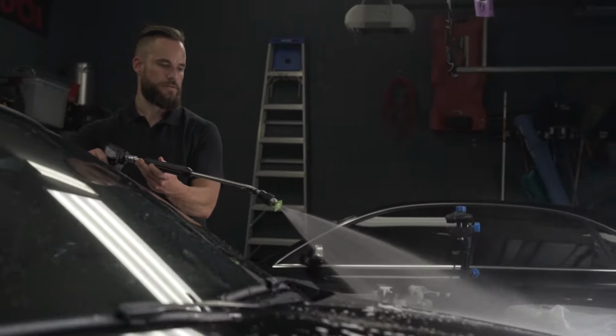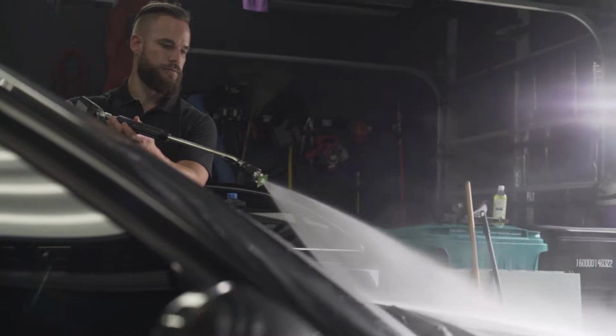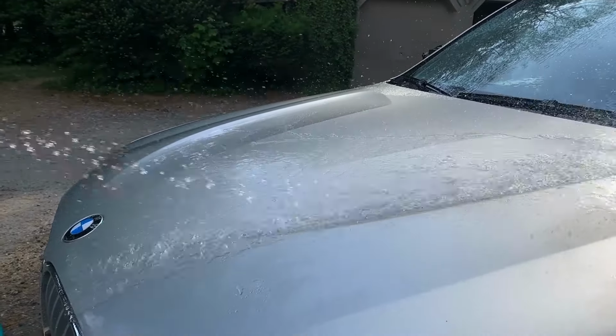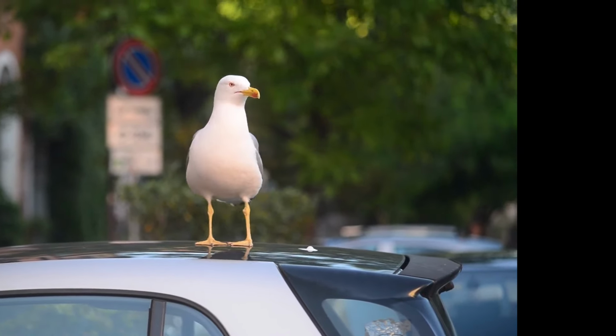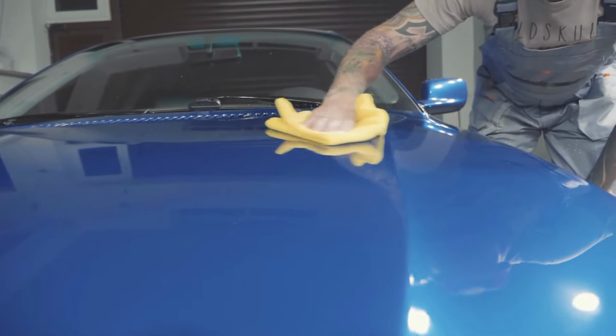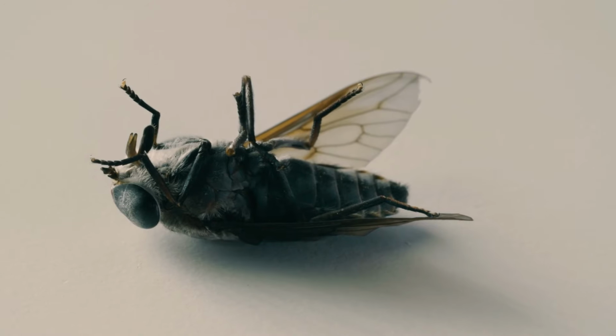You'll also notice that when water hits your car, it will bead up and roll off effortlessly. It won't soak in and spread on your surface, causing those nasty water spots. Bird droppings won't stick to the surface, so you can easily wipe them off with a paper towel. Bug guts won't cake on, leaving nasty residue that can crystallize. Instead, they'll slide right off.